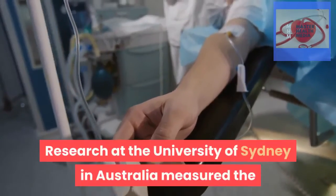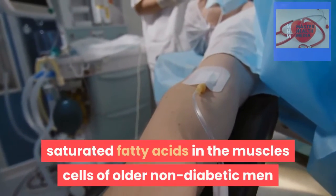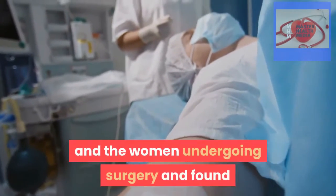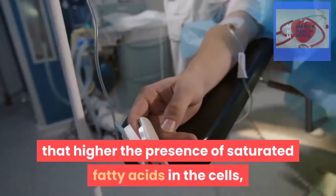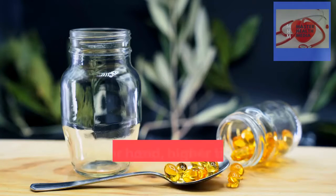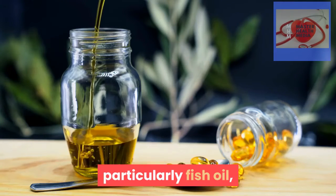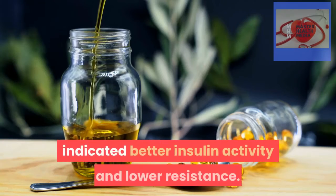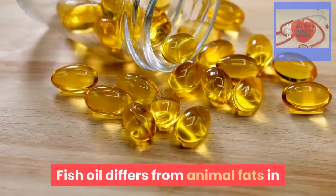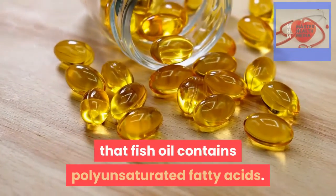Research at the University of Sydney in Australia measured the saturated fatty acids in the muscle cells of older non-diabetic men and women undergoing surgery and found that the higher the presence of saturated fatty acids in the cells, the greater the insulin resistance. On the other hand, higher tissue levels of polyunsaturated fats, particularly fish oil, indicated better insulin activity and lower resistance. Fish oil differs from animal fats in that fish oil contains polyunsaturated fatty acids.